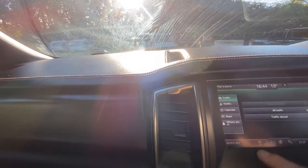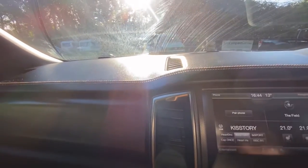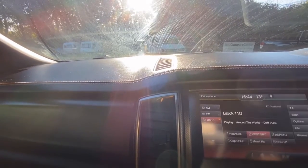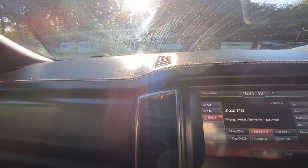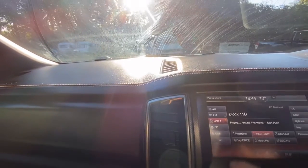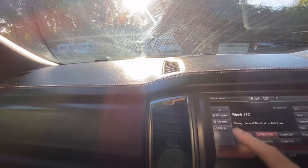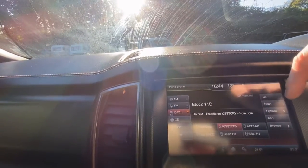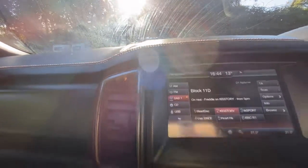It has got DAB, FM, AM, CD player, USB, and it also has Bluetooth as well, Bluetooth audio. Plus you can use the SD card and the line in as well if you want. There's actually more options on these earlier ones than there are on the newer later ones, but I say they all work really well.